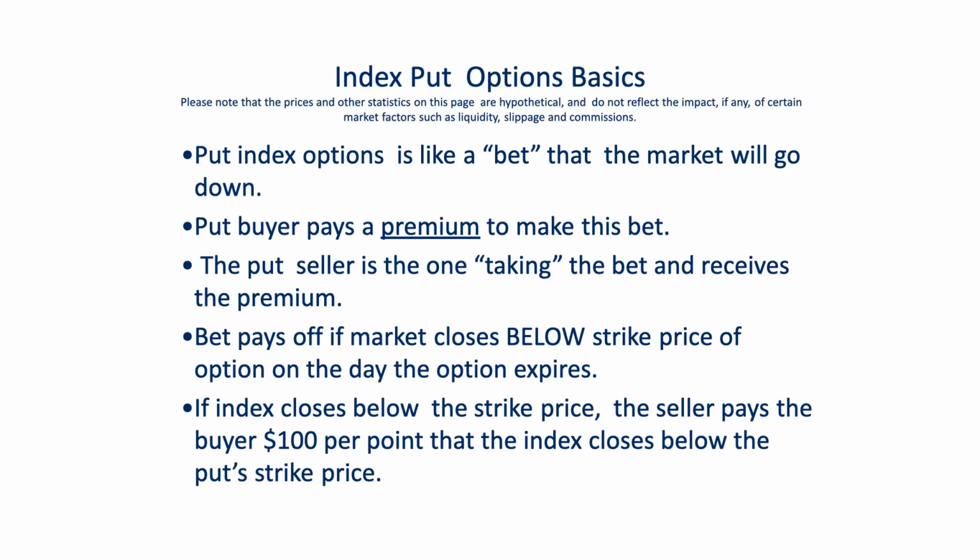Okay, so the best way to understand put options on indexes is to think of them as a bet that the market will go down. The put buyer pays to the put seller what is known as a premium to make this bet, and the put seller is the one who's taking the bet and receiving the premium for taking that bet.